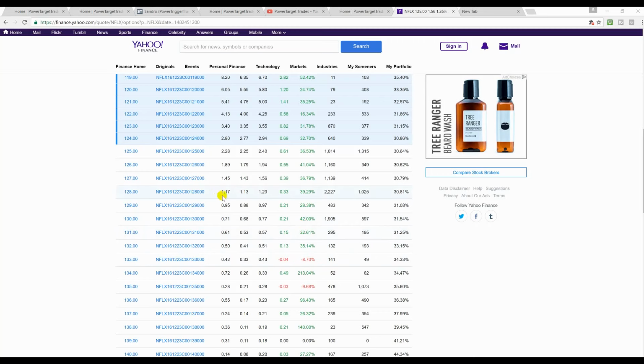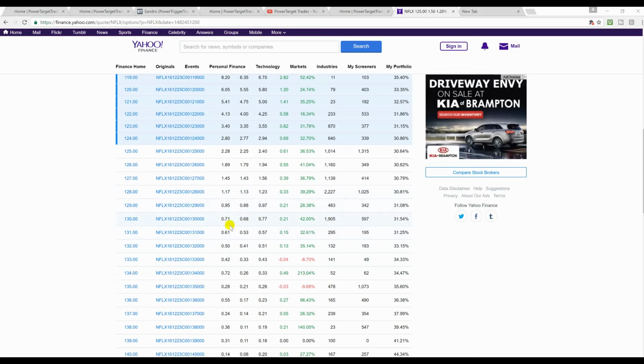So you want to use the 128 calls. I think they're trading pretty good. Or if you want to use the 120, 130 calls, you can use them. They'll make a lot of money too if this is going to make a power swing. But we got to wait. Got to be patient. Got to wait for confirmation.